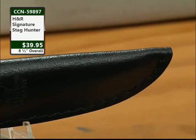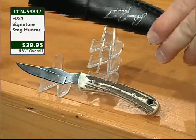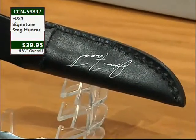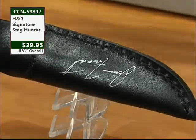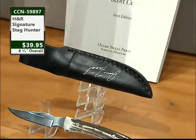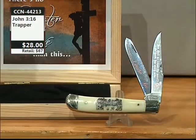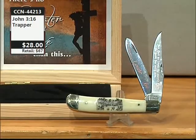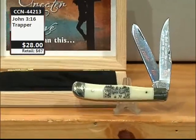Now, I want to point out something else. Jim Frost, autographed. And you get the book with that. If you have an autographed, any of the signature pieces here on the show. For 1 week only, Jim is tossing in the history and tribute book, and then he's going to autograph all of those. And then before they go out the door, the genuine Stag Skinner, and it's only $39. I'm telling you, the book's worth $39.95 in reading. That's a great deal. 2 autographs, book, Jim Frost Stag Skinner as well.